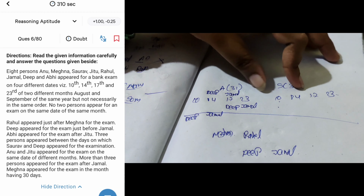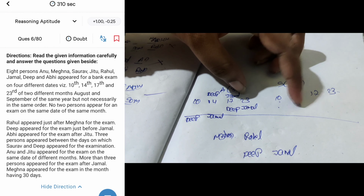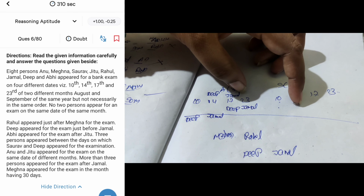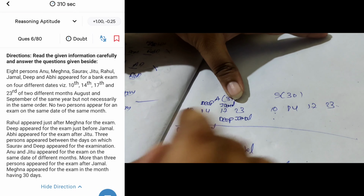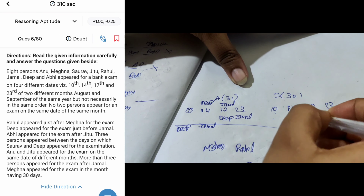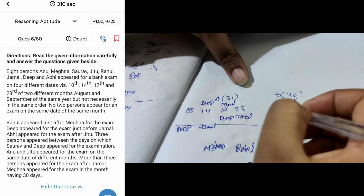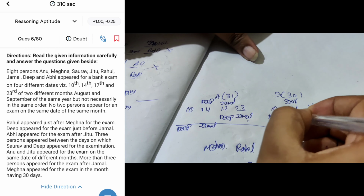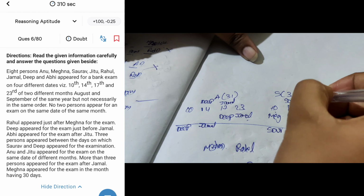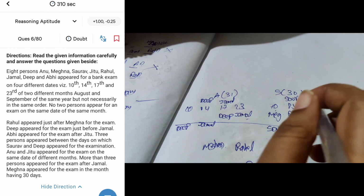Only September, Meghna. Rahul appeared just after Meghna. Just after Meghna. Next, Deep appeared just before Jamal. Abhi appeared for the exam after Jitu. 3 persons between the days of Saurav and Deep. So 1 2 3, Saurav, and 1 2 3, Saurav. 1 2 3, Saurav. Here already given Meghna in September. Rahul appeared just after Meghna. Meghna, Rahul. Okay. Next, Meghna, Rahul. So this is 2 possibilities, Meghna, Rahul.